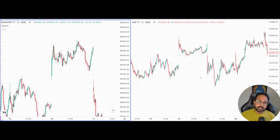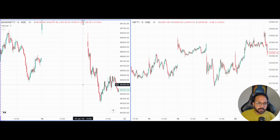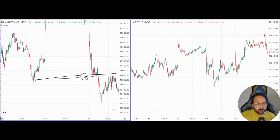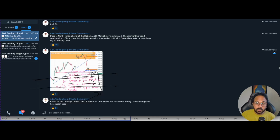Okay, now let's come to the next day. For example, in this case, market opened with a very big gap down. Looking at the support, people wouldn't have entered a bearish trade. Then what happened? Correction. Here people's focus will be, okay, market has corrected, let me enter a bearish trade here. More people started entering the trade when market broke this level somewhere around 11 a.m.